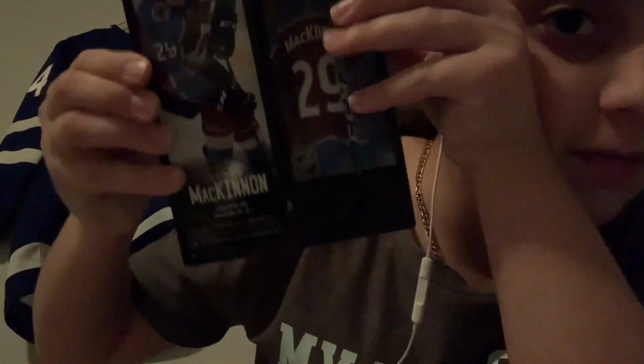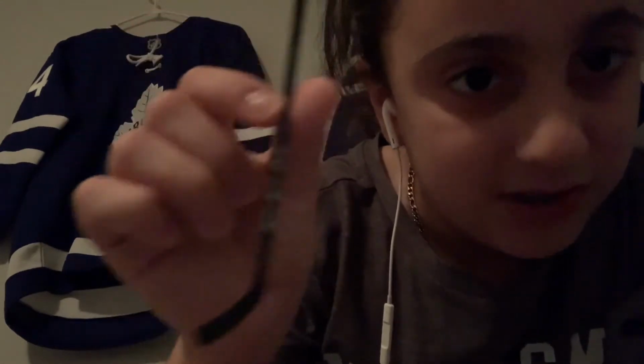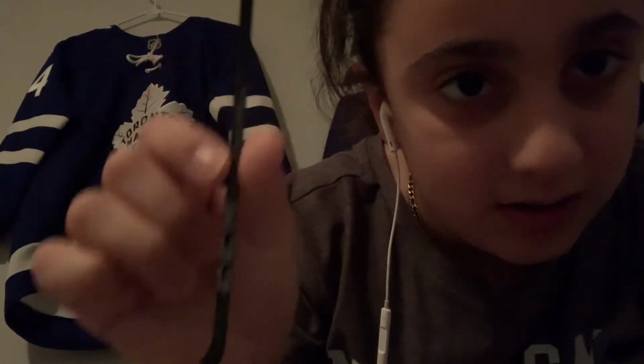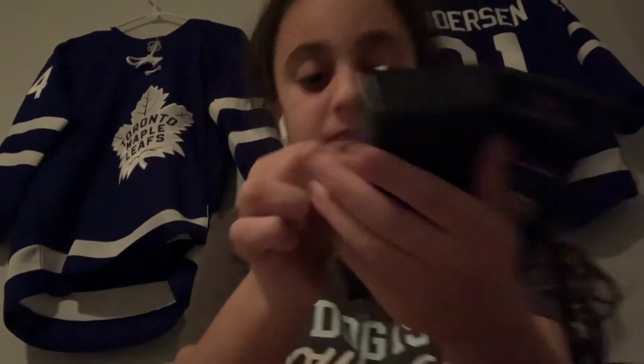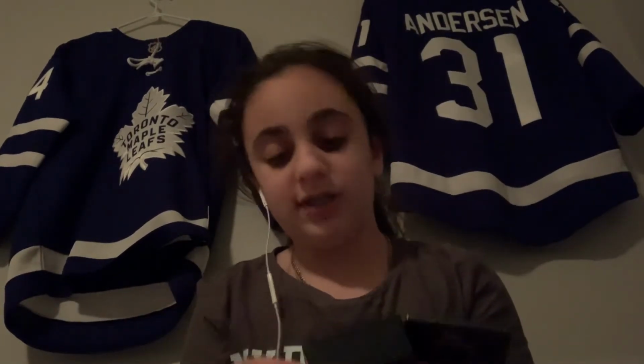Again, all the facts. Picture, here's the stick. Maybe you can see a little bit better. It took me about 2 weeks to get the full set, maybe a little longer. Plus, I had to go to America to get Marner, Ovechkin, and Price.